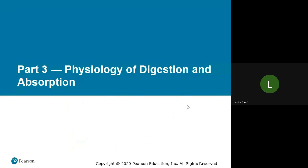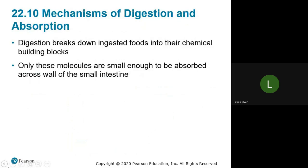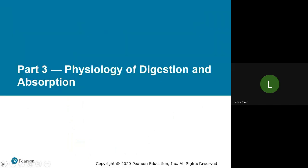And we'll stop there. All right, we're going to do the physiology, which will probably take about half an hour or so, 40 minutes, and then introduce urinary and be done soon.